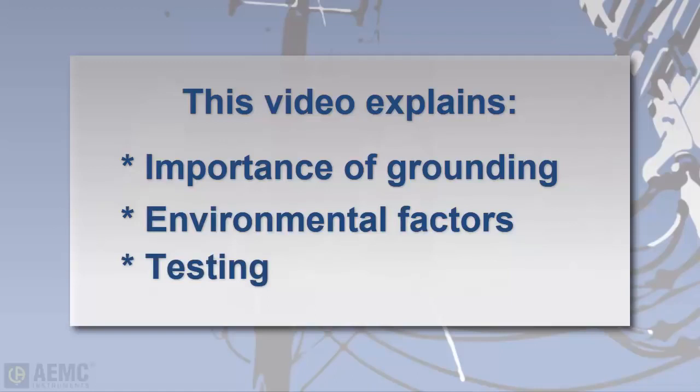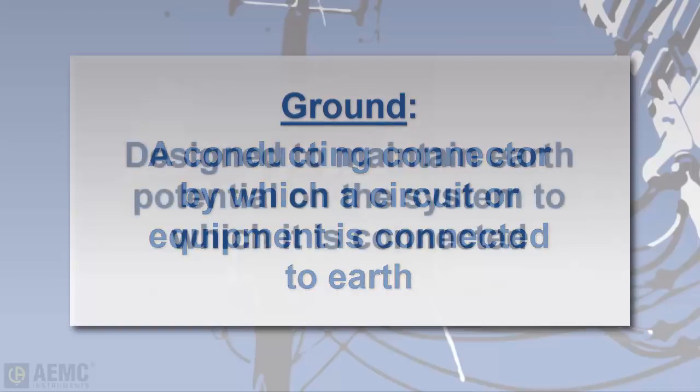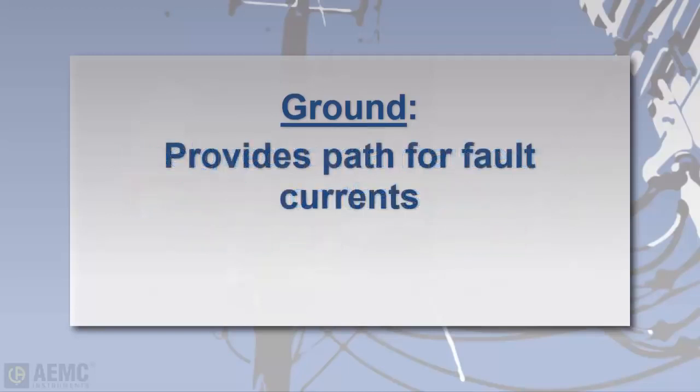In this video, a ground is defined as a conducting connection by which an electrical circuit or equipment is connected to earth. This connection is used to establish and maintain as closely as possible the potential of the earth on the circuit or equipment connected to it. This connection to the earth provides a low impedance path for electric currents to travel under fault conditions.